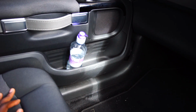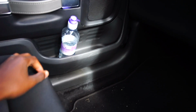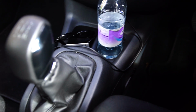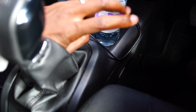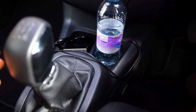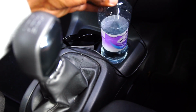Now, I tried to bro out today. I went to the gym. I had my gym shaker bottle. It's like a 24 ounce. It didn't fit in there. These are the cup holders for the front. Obviously, it doesn't hold much. It holds a little European Frappuccino.